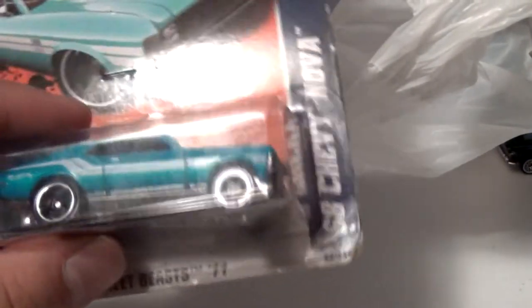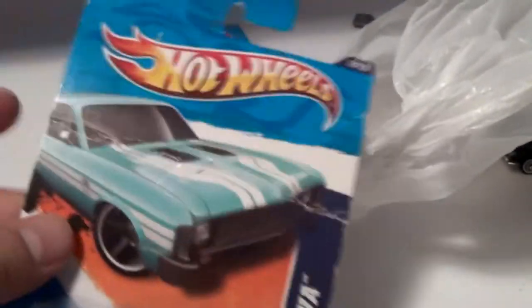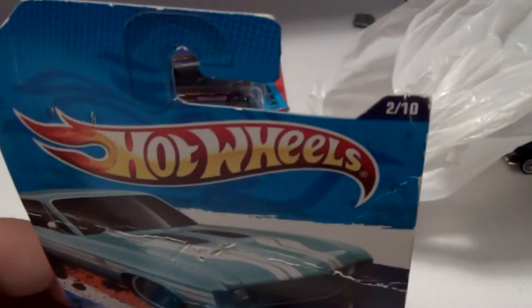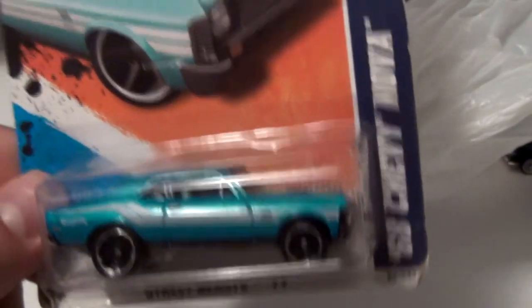Unless they pull it out of the back somewhere. But this has been sitting around since 2011. Unlike action figures, I wonder if someone returned it to get some new cars or something. But hey, that's fine with me. If they returned it, that's fine. I thought, wow, that's a cool car. 2011. And then, got another car here.